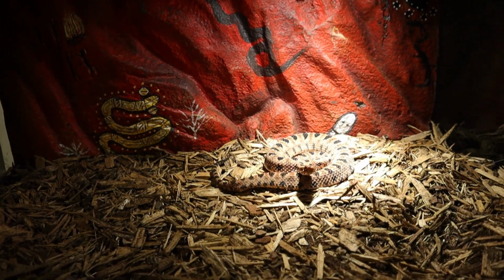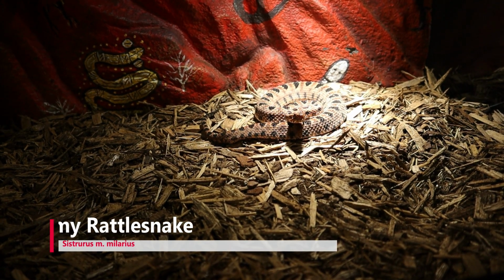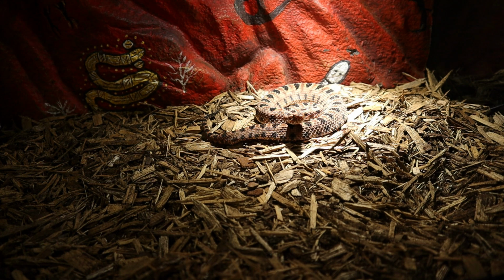Today we're going to be feeding my pygmy rattlesnake friend here, and this is the Cypress Mulch, and this is the world's smallest species of rattlesnake. They are a pretty awesome species of rattlesnake, as always, because of the awesome coloration, and this one being a Carolina red face pygmy rattlesnake. So this is a pretty uncommon morph that you won't really see a lot, so it's always a pleasure to take care of this animal and check them on out, man.